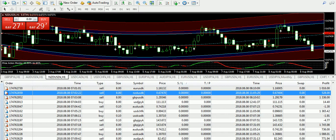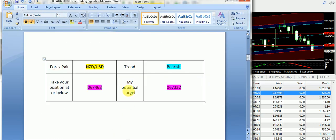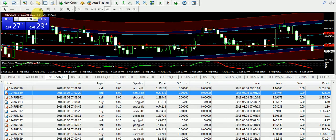Okay, now let's talk about NZD/USD. Another satisfying signal of the day. I supplied a clear bearish trend in the case of NZD/USD. 0.67462 was the bearish entry from my side and I was expecting the market to go down up to 0.67332. And guys, you can see the downfall here, and it even went beyond the barrier of the target price 0.67332. So now you can count the number of pips. 462 was the bearish entry and 332 is the target price. So this is the difference we have caught in the form of pips.